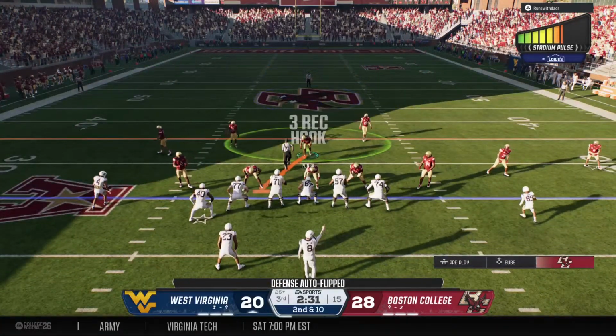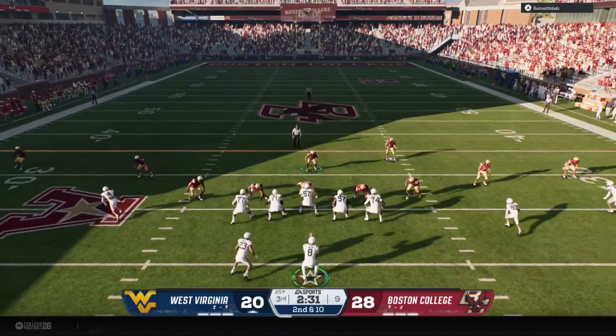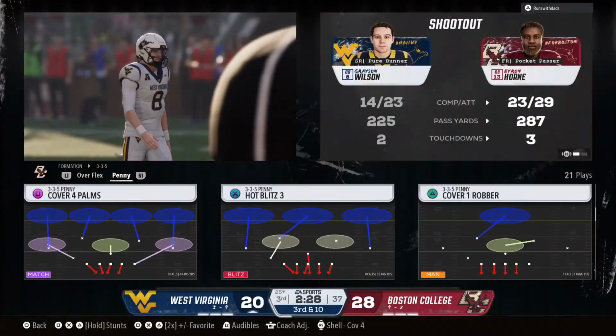Chains now on 2nd and long. Wants to go up top. And he just overshot his man and threw it out of bounds, incomplete.